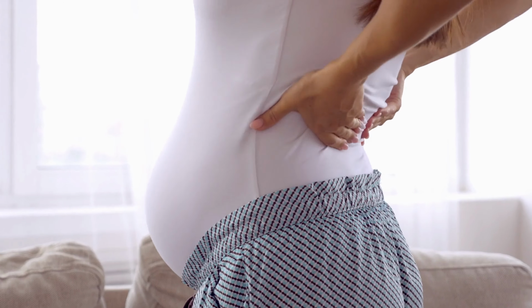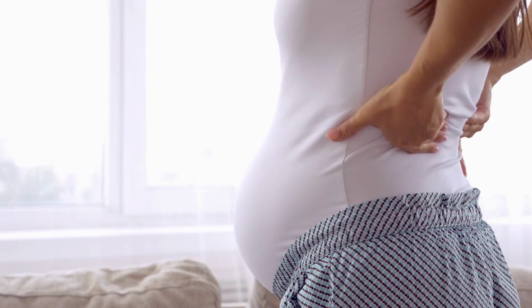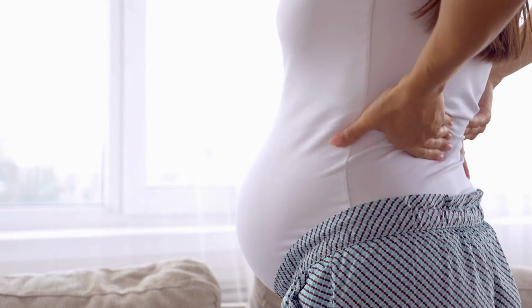Women who have had pelvic girdle pain in the past or have suffered from injuries to the lower back or the pelvis are more likely to develop pregnancy-related pelvic girdle pain. If you have a physical job, you're more likely to develop it. Or if you've gained a lot of weight during your pregnancy, you can be more susceptible to developing pregnancy-related pelvic girdle pain.